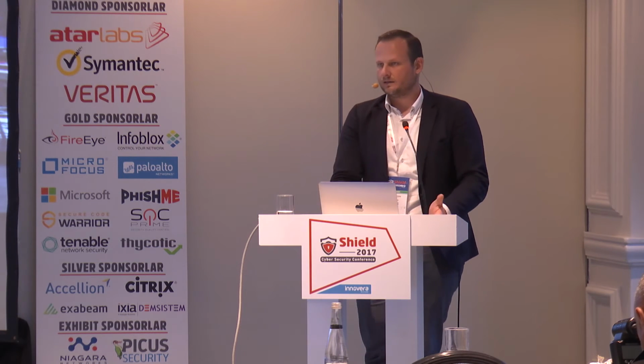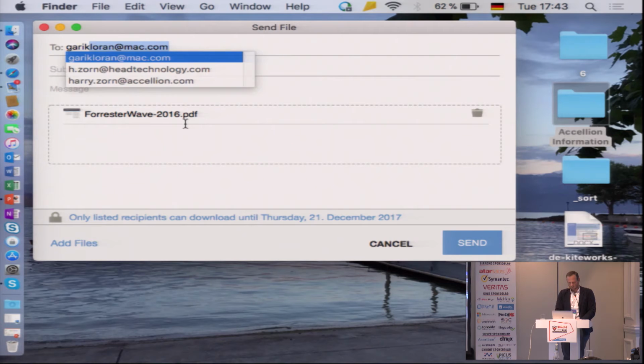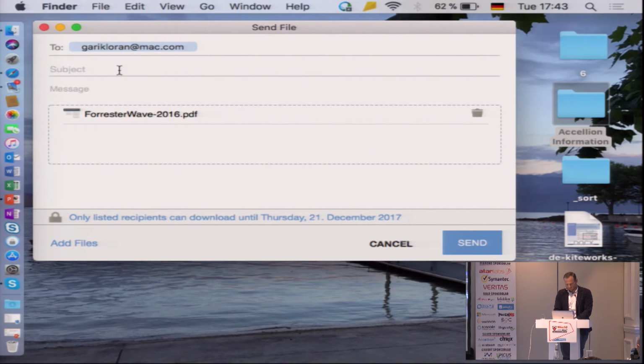I'd like to show you quickly something else. So that's the Mac client here, and I can just email a file. So I'm adding that file. Again, that's the Forrester wave. I'm sending that to someone I sent before, and can send that right out of the app, which is here. It's also nice in the Office integration where we can save directly into Kiteworks. We can save and open content which is in any repository but connected to Kiteworks right out of Office, and edit that and save that back, etc. So that's it in short what we are doing.